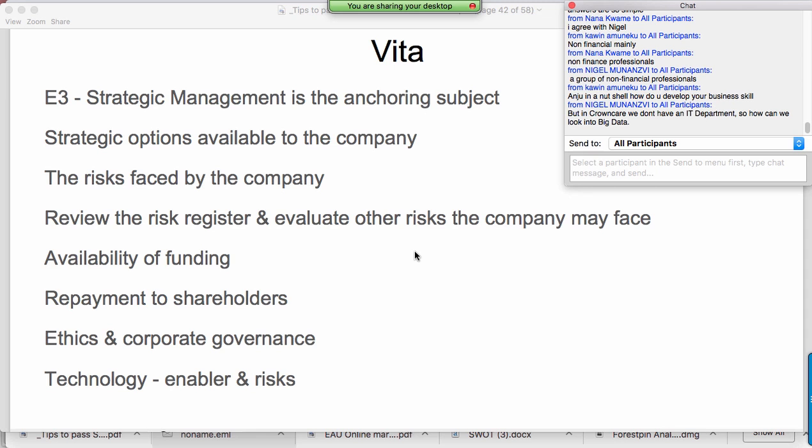This will include different types of risks. So you need to review the risk register, evaluate other risks the company may face. You look at the funding issues that we may have with funding. You look at the shareholders, what sort of a return can we give the shareholders? We know the dividend policy is such that we are not giving dividends to shareholders. That is a clientele effect. That is what our clientele, the shareholders, want.